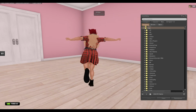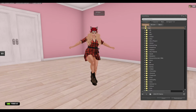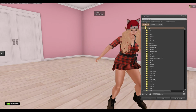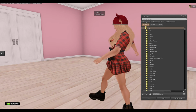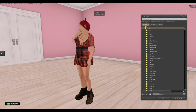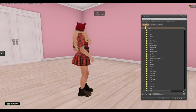Let's see. Your animations folder. You're going to want to make a folder for your AOs, your animation overrides, for your poses. Now, in poses, you're going to want to make subfolders, single poses, static poses, animated poses, in that singles folder. Then, in another folder, you're going to want couples folders, poses. Then I have a folder for randoms, which is basically just things that I get from gachas and stuff like that. Also, I have a folder for dances.